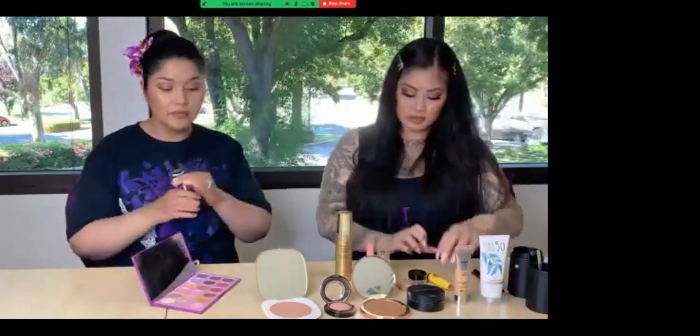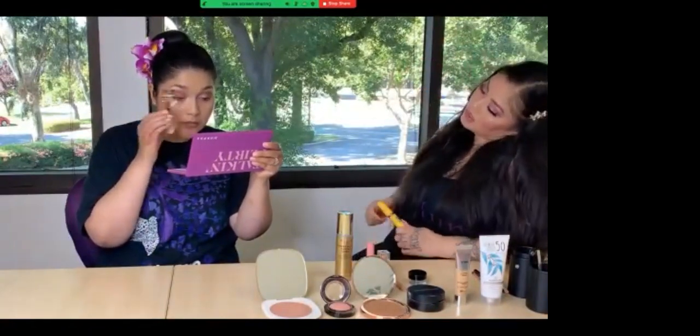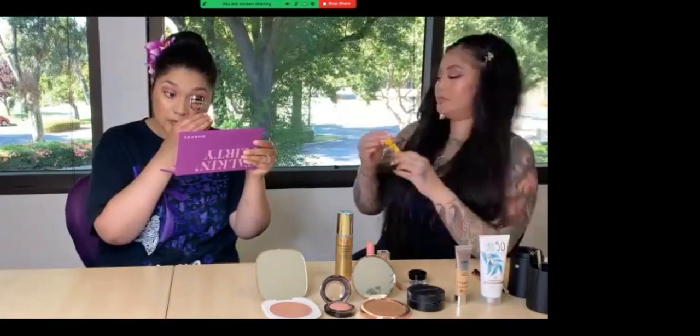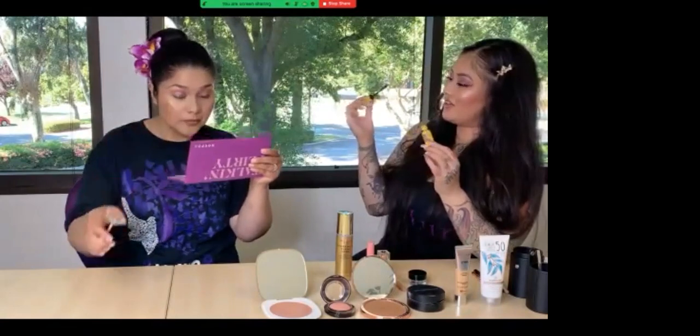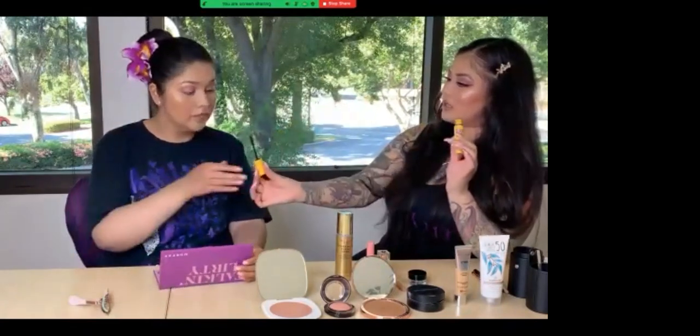Just like that. Okay. And then I'm gonna have you go ahead and curl your eyelashes. Curling the eyelashes helps to really open up the eyes a lot and make your lashes stand nice and curly and open. Now you know you like to do your mascara a certain way, so why don't you go ahead and do your mascara as well.